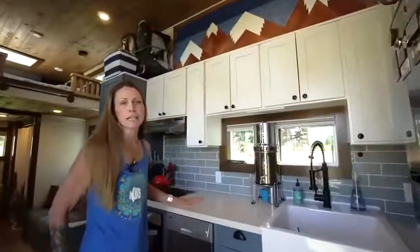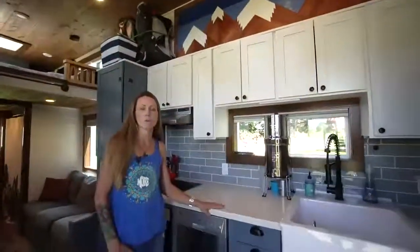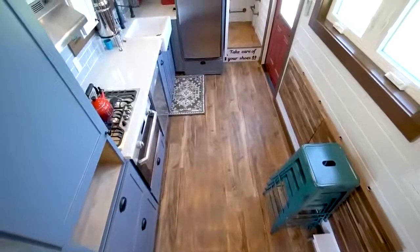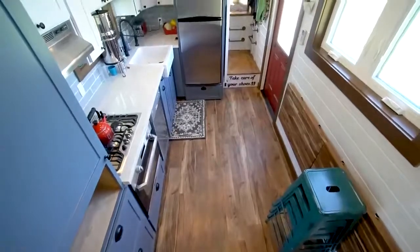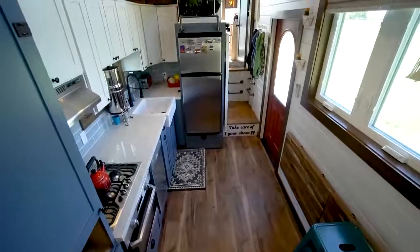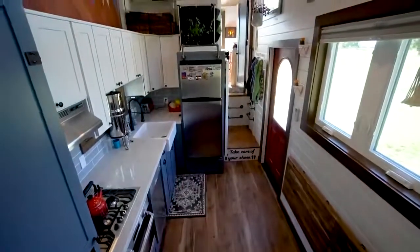This is our kitchen. We needed a really functional home with the twins. If it were just Kevin and I, we would have gone a lot smaller, but thinking about kids and growing into this home, since it is our full-time home, we wanted everything to have its place, everything to just feel really organized and have a home.